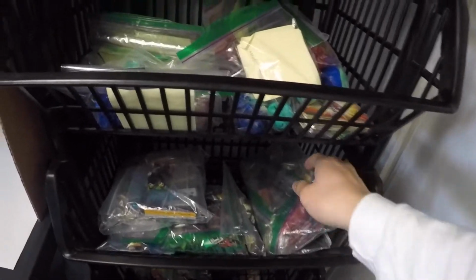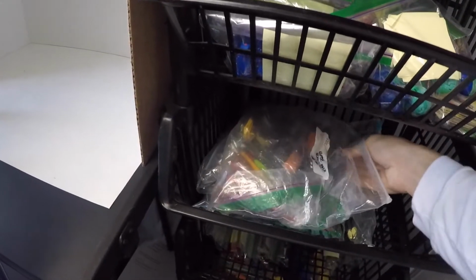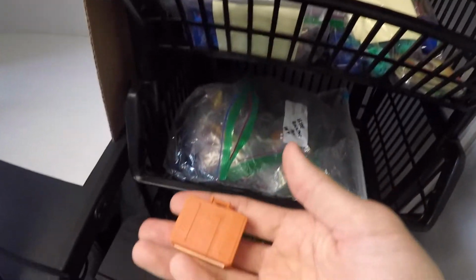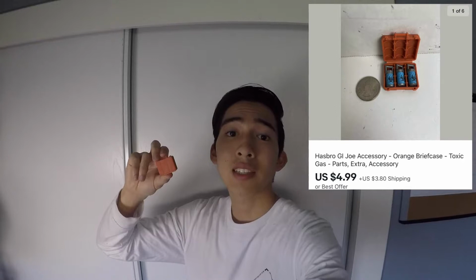Alright, we have yet another vintage G.I. Joe accessory. Actually, I'm not sure if this is vintage because it does look newer. But this one right here. So yeah, like I said, not sure if these are vintage or not, but I got these in a bigger lot on Mercari. It cost me around 50 cents and it sold for $4.99 plus shipping.